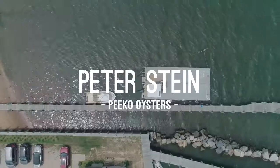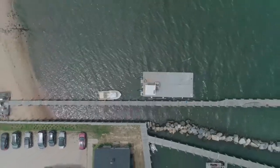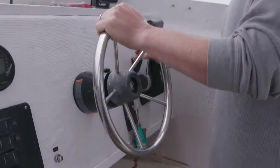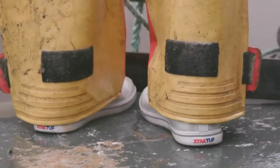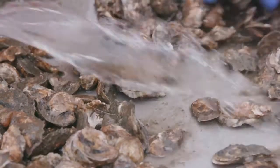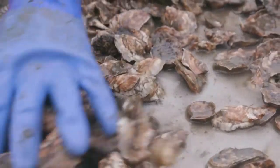Being a small business owner, you have lots of highs and lots of lows. The highs are higher and the lows are lower. When I sold my first oyster was like a huge high. I remember to this day bringing those oysters into New York City on Long Island Railroad in a cooler through Penn Station. I got my first 200 oysters to market and the chef loved it and it's blossomed from there.